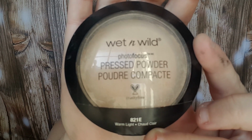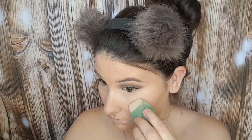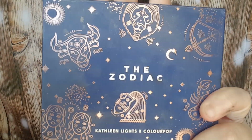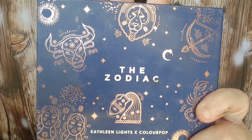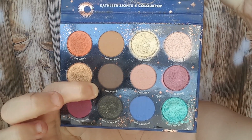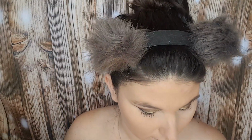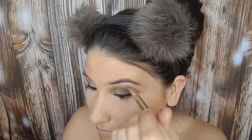And I'm blending that out all over my face, and then going in with the Wet n Wild pressed powder, setting it mostly under my eyes, and then I'm just going to use a poofy brush just to set all over the face, because I mostly need it under the eyes because my eyelids kind of get really watery. Then back in with the Zodiac palette in the Virgo color, and now I'm going to use that color to actually do my brows with.